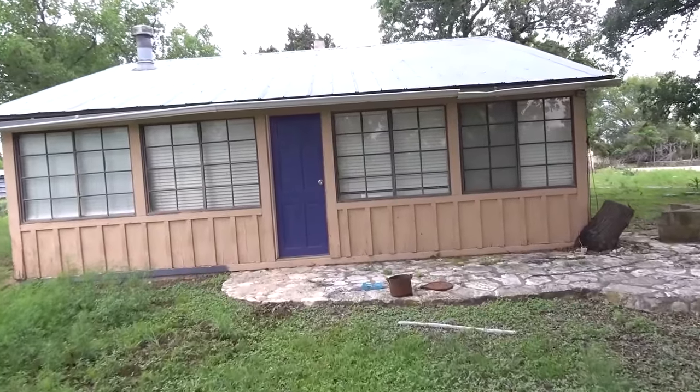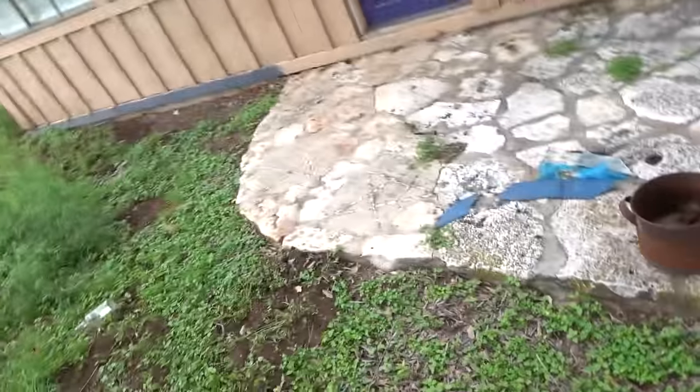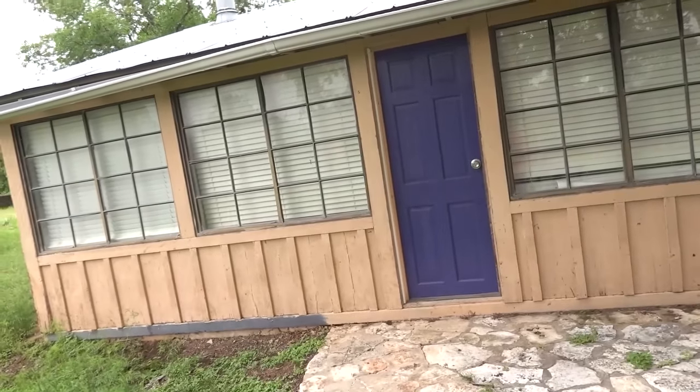So why start here? I just got freaking iced on camera. It's because this house is the nicest house on the whole property. And that's not saying a lot. This one is technically livable. But I'm gonna go in and try to figure out what it needs to actually make it completely livable.